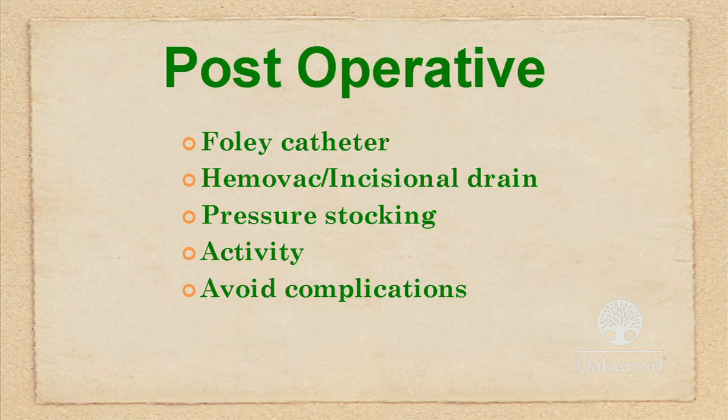You may have a Foley catheter. If you've ever had surgery before, you may notice that this is something that you've come back with. It's a catheter that goes into your bladder and drains the urine. So that's a possibility. You might have that.